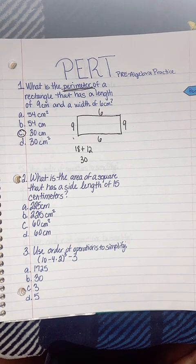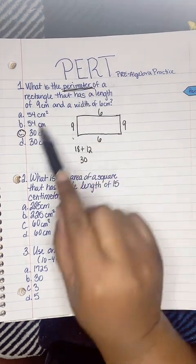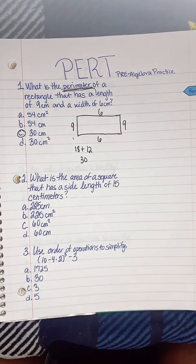Ooh, okay, Sean, I see you. 1C, 2B, 3D. All right, let's check it. All right, so don't fall for that trick there, okay? We're doing perimeter. We only have centimeters, no squared up there, only when you do area.